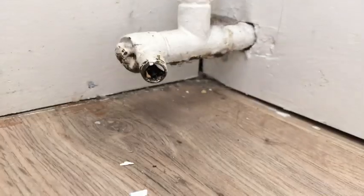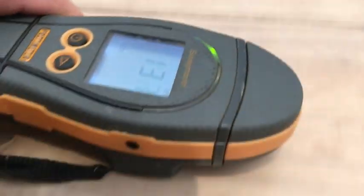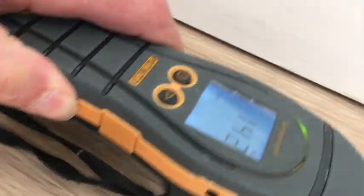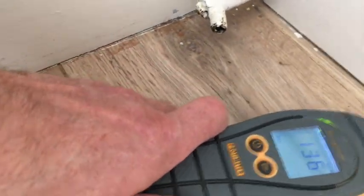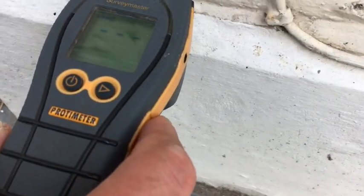You can see condensation underneath the pipe, and in fact the floor felt very slightly undulated or warped, and there's a hint of moisture underneath the floor. Apparently it's a solid floor with a membrane above it. Often you have issues with moisture flowing up the plaster.